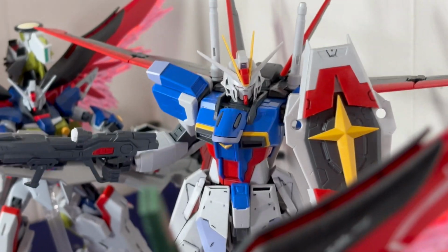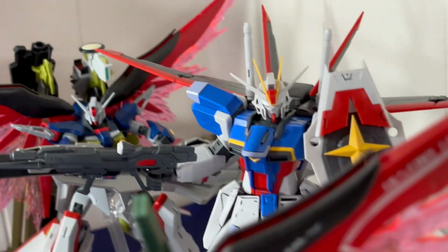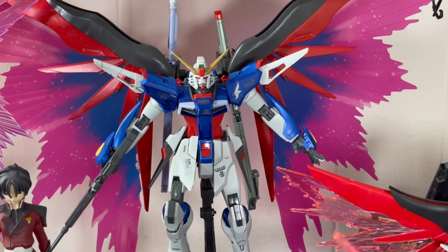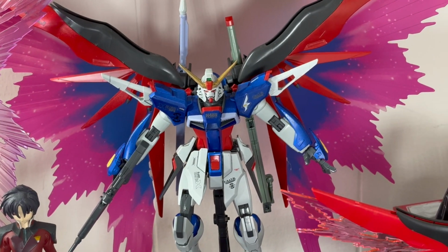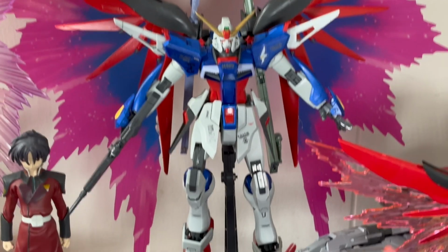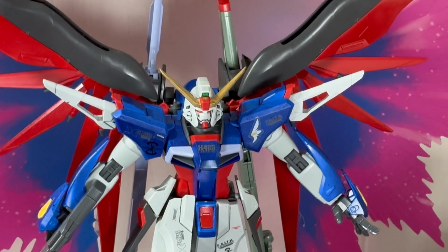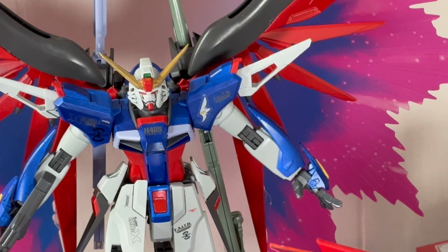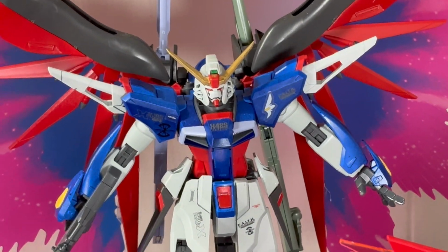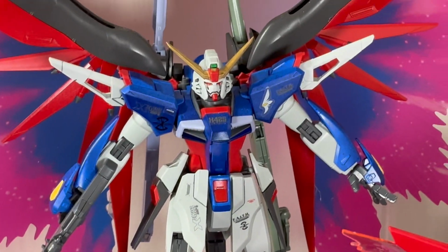Honestly, I actually like this Master Grade better than the Destiny Master Grade. As you guys can tell from my previous video, the Master Grade Destiny and the bootleg Master Grade Destiny in the back over there too, they're just not ideal kits to build. You see the Destiny Gundam, right? It looks cool and all, but this guy right here is just too outdated, and they really need to make a 2.0 or MGEX of the Destiny, because this guy is not gonna cut it.